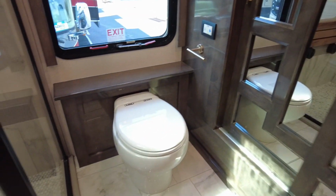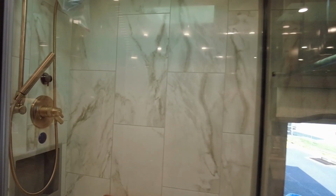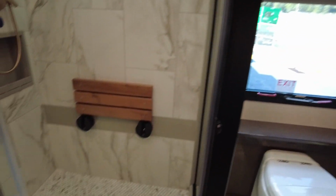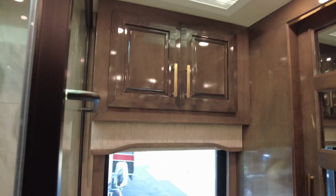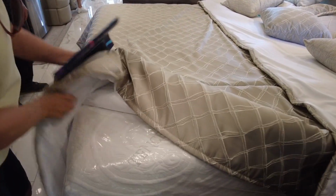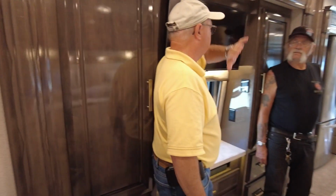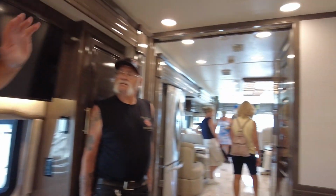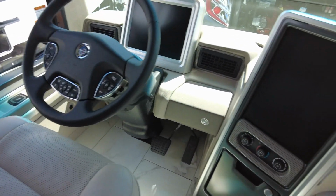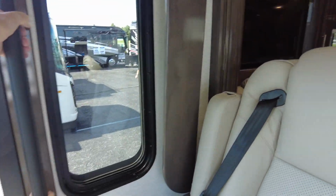Got the Techno toilet instead of the seat, whatever we call ours. I like that this is black instead of the dark brown. But same washer dryer. That's a different bed, isn't it? It is. It's not an air mattress, is it? I don't know. But the TV's in the middle instead of on the side. But the biggest change I like is this console with the bigger thing in it. Basically, it's all the same.